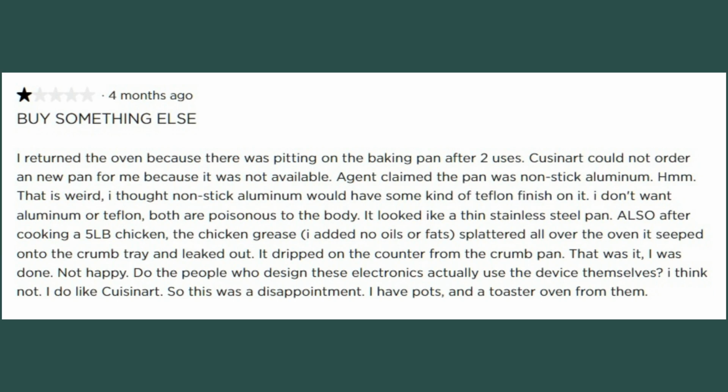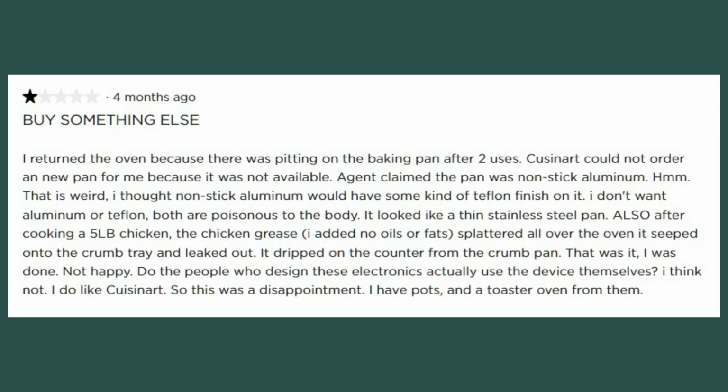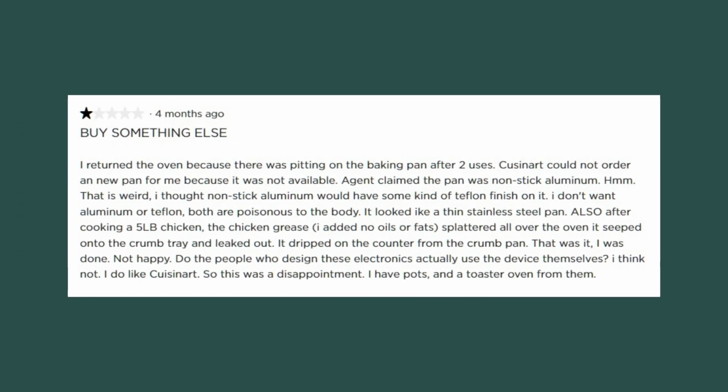Not happy. Do the people who design these electronics actually use these devices themselves? I think not. I do like CUISINART, so this was a disappointment. I have pots and pans and a toaster oven from them.